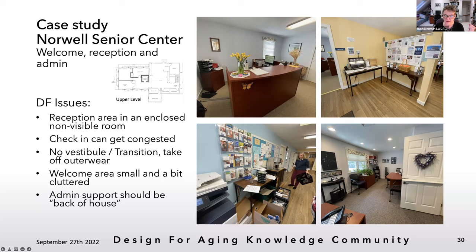Another feature that is probably due to maybe not the best use of space is this area right along this wall. So when you enter and spend time in the main space, you see this that is very cluttered in terms of visual elements on the wall, cluttered because that's where they do all their copying, cluttered because that's where they organize all the meals on wheels that they have to distribute. So this is a very, very busy work area that maybe should not be the background wall of the main space when you enter.